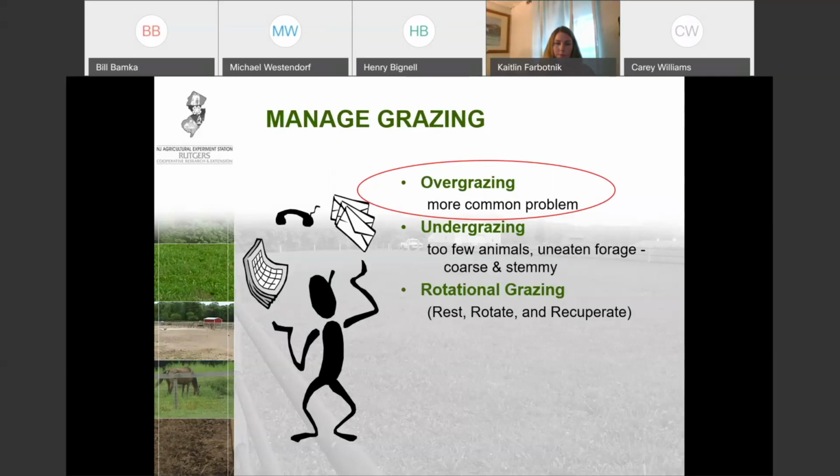As I manage grazing, the most common problem I see with weed management is overgrazing. And again, that comes down to, am I rotating? Do I have the ability to rotate? Maybe I have too high of a stocking density. These are things you have to balance, but between fertility and overgrazing, those are probably the biggest contributors to weedy pastures or problems in your pastures. Undergrazing is not too often a problem. And when you're managing rotational grazing, the rest, the rotation, and the recuperating period are probably the biggest tool you have to help eliminate weeds in terms of grazing management.